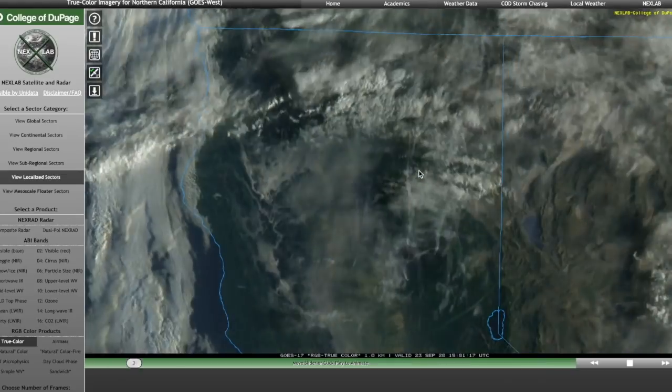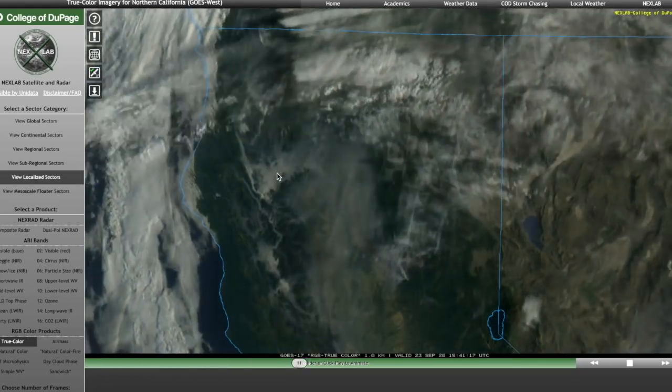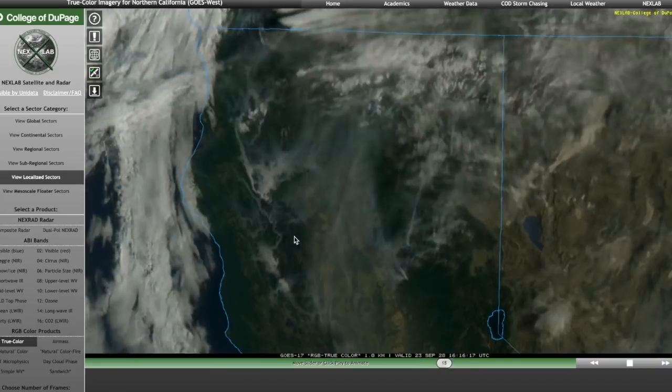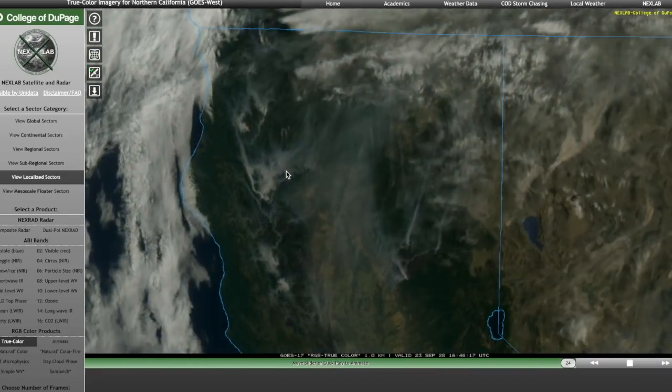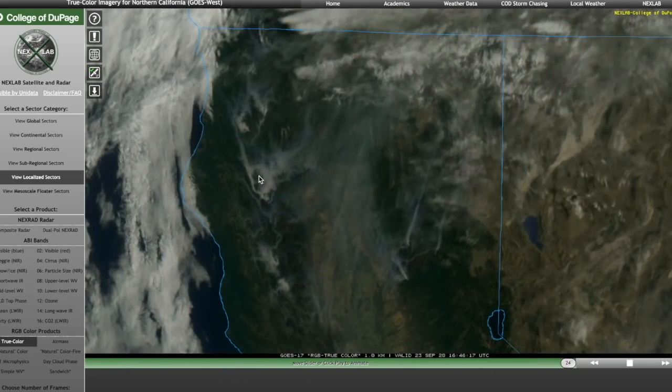All right, last fire I'm going to talk about is the August Complex here. And you can see there is, or at least it appears to be, a lot more smoke than we saw yesterday. I believe part of the reason for that is just the winds are pretty weak right now, which is allowing some of that smoke just to sit over the area.